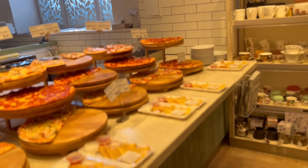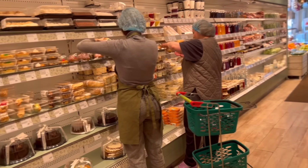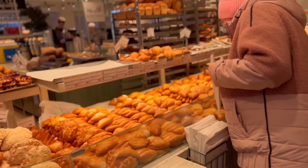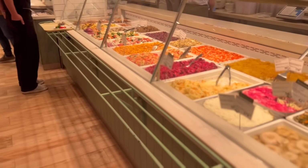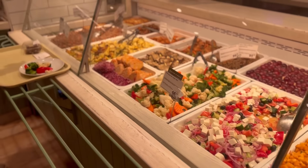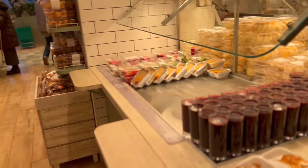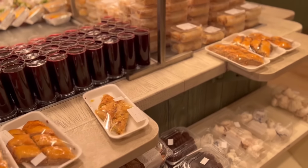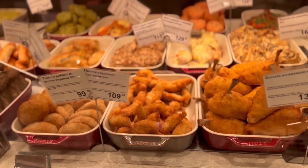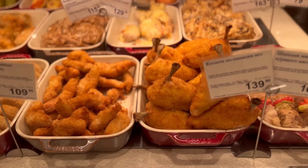Here are some pizzas, some sweet desserts, bread place, salad spot, more breads here, some warm dishes. Wow, they look so amazing. This Kiev kotleta, wow, I would eat it straight away.